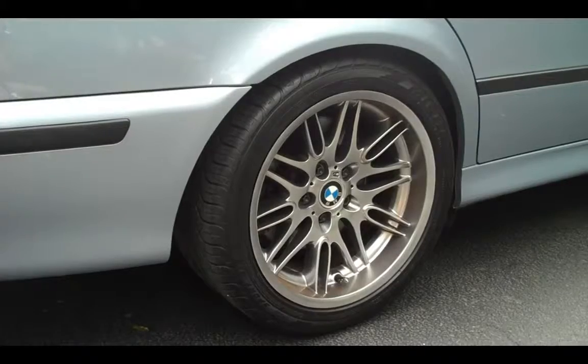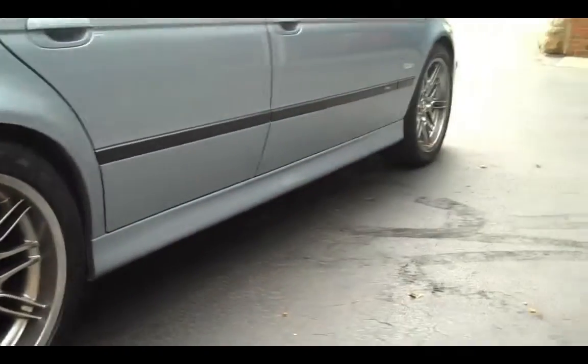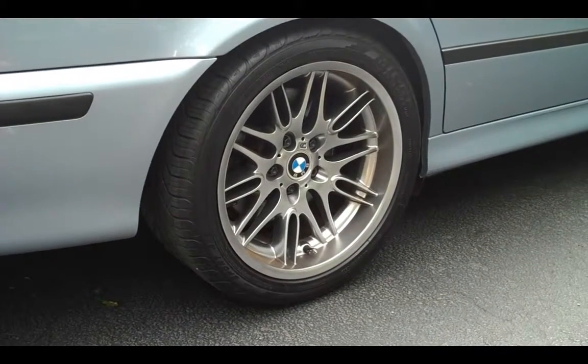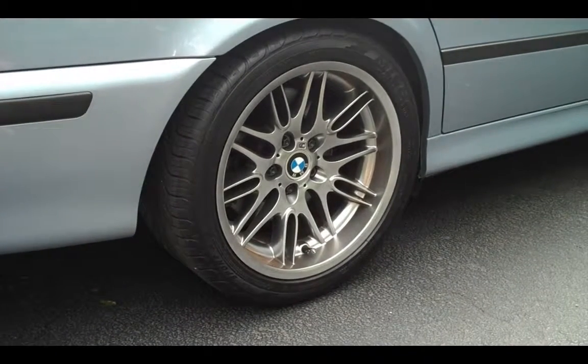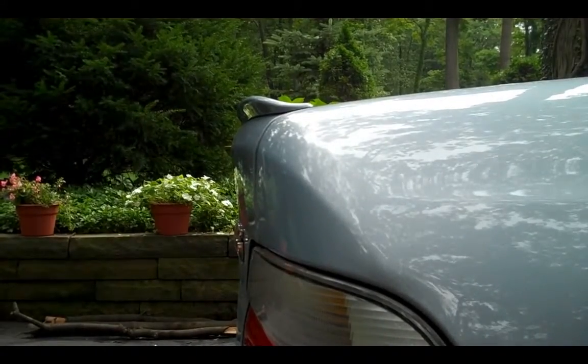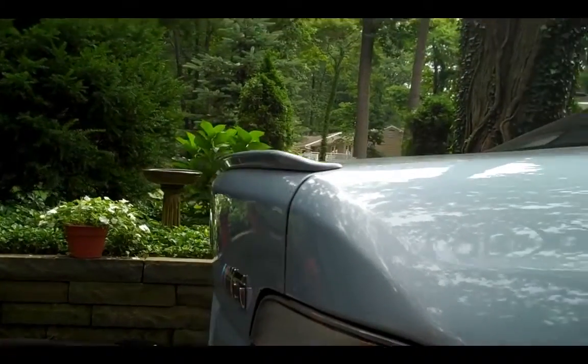These are Michelin Pilot Sports. I have winter wheels too. They look the same, just without the M badging on the wheels, but they're a little thinner, so they'll be better in the winter with maybe Blizzaks or some Goodyear tires on them. This is that diffuser I was talking about on the trunk lid.